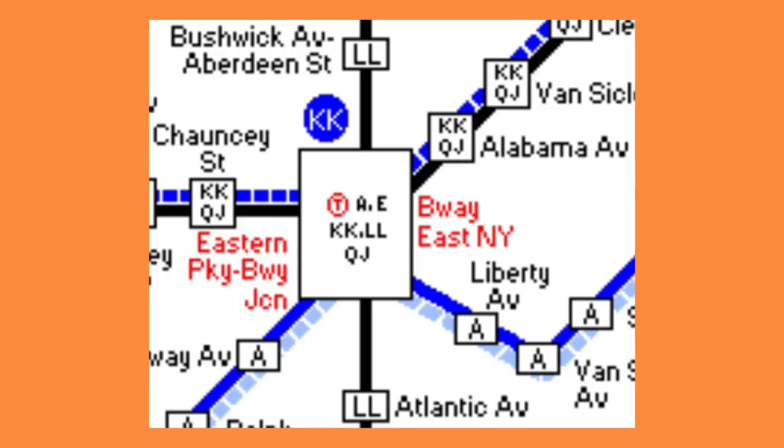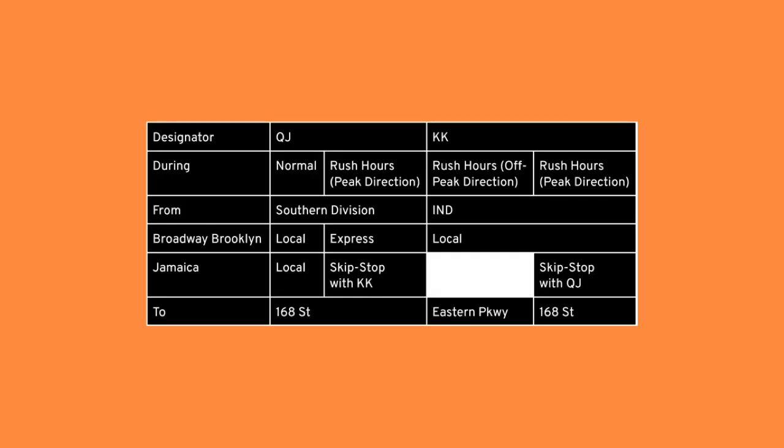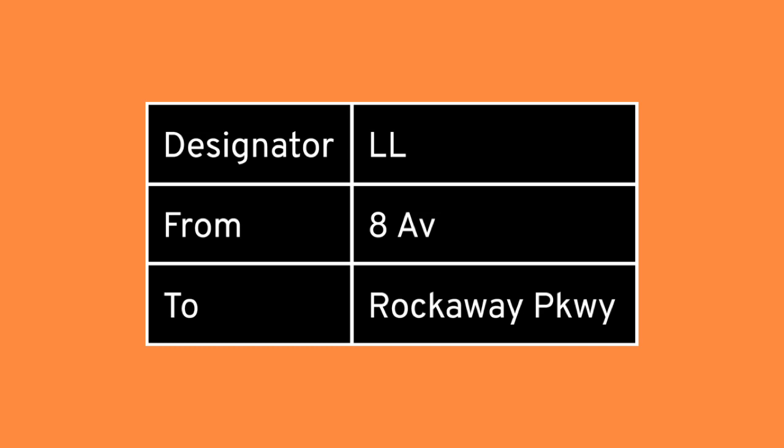The 14's Canarsie branch was not replaced as trains stopped using the connection between the Broadway Brooklyn and Canarsie lines and a transfer was required. The 15 was replaced by the aforementioned QJ, which used Jamaica, Broadway Brooklyn, and Nassau Street Local, before continuing to Brooklyn via the tunnel. During rush hours, QJ trains ran express in the peak direction on the Broadway Brooklyn line, and Double K trains ran coming from the IND, then running local using the Broadway Brooklyn line, ending at Eastern Parkway, unless they were traveling in the peak direction, when they would continue to 168th Street, running skip stop on the Jamaica line in the peak direction with the QJ. The 16 became the Double L using the exact same route.